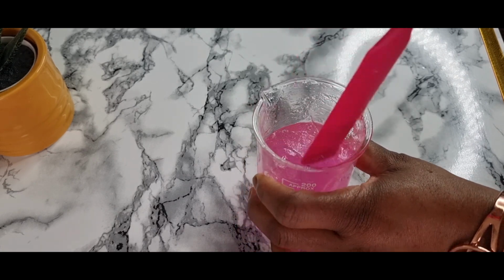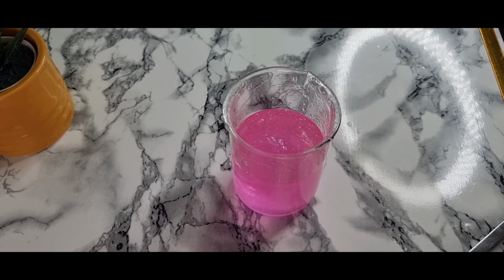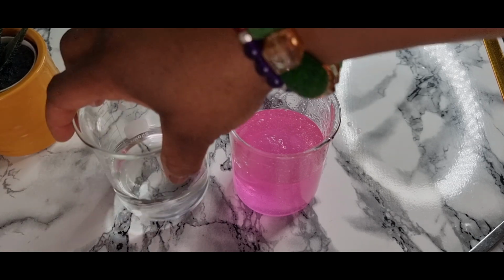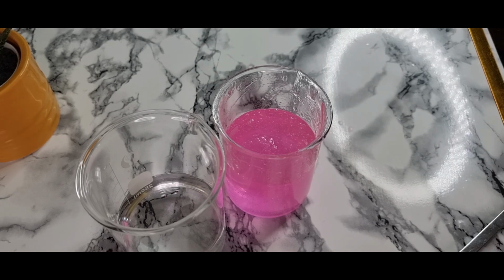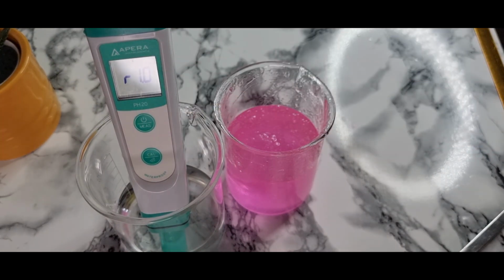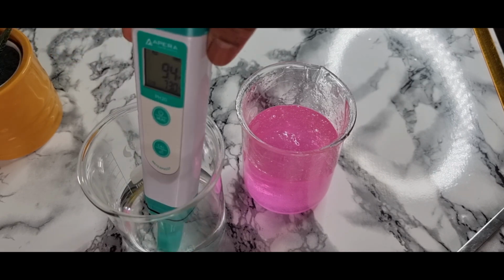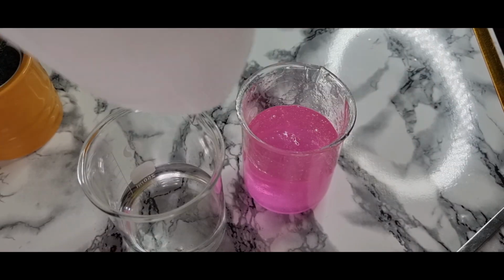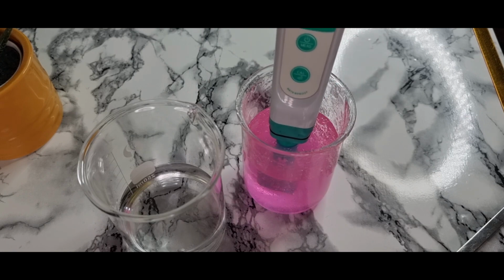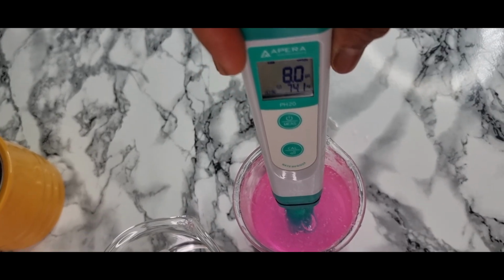So now let's check our pH. If our pH is not what we desire, then we can work on that. To do that, I'm going to need distilled water, and then I'm going to need my equipment. So let me get that. There are so many ways you can check the pH. Especially if the product is your own product that you are making, you can just go directly. I'm going to dry this with a tissue, and then you can put it in. So let's see, the pH is around 8.